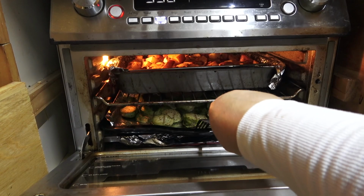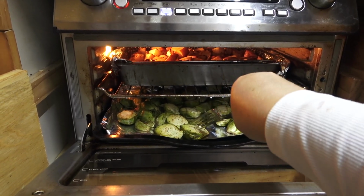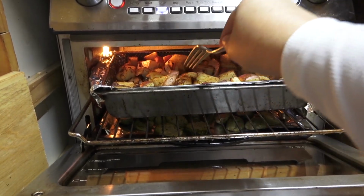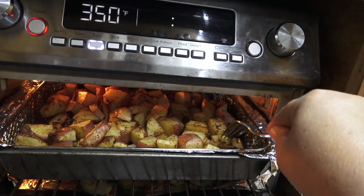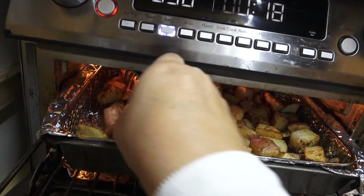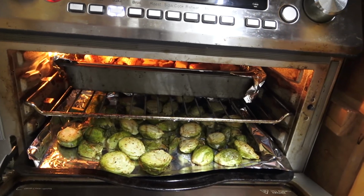So these are getting soft. Almost. The potatoes, they're kind of tough still. No, they're not done yet. Just stir them around a little bit. Yeah, they're not done yet. We'll let them go a little longer. Gotta let those cook a little bit longer.